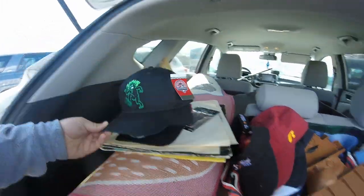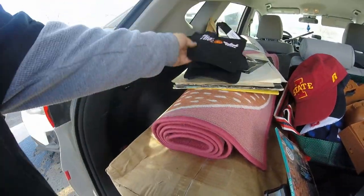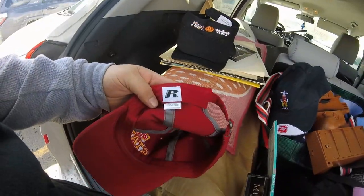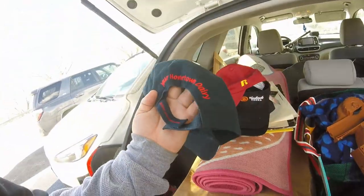Now we got some hats. I have so many hats right now that I shouldn't be grabbing any more, but I saw these Russell brand ones on here. I was like, oh shit, I gotta grab this hat. And then I saw this cow and I was like, damn, somebody would rock that. I mean, I would rock it, but I don't know. It's pretty dope, metal gold.